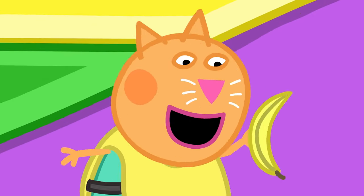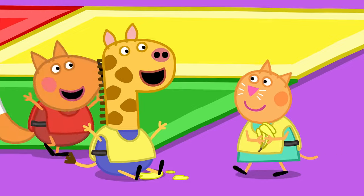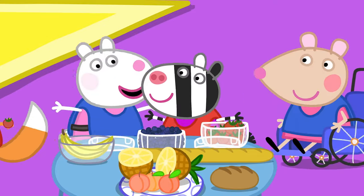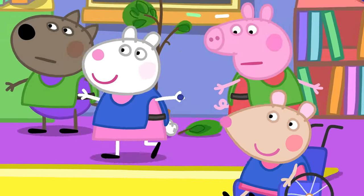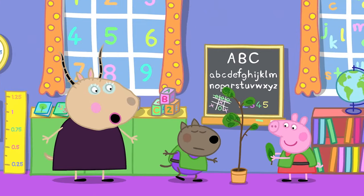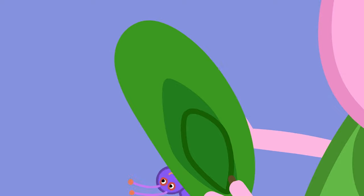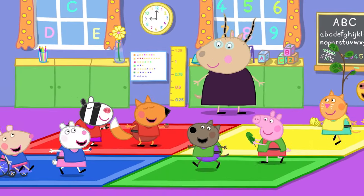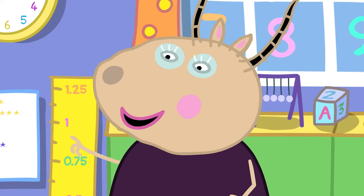Bananas! These are very yellow. Tomatoes are red. Susie Sheep's blue food is a blueberry. Nothing is bluer than a blueberry. This leaf is green. Unfortunately, Peppa, it is not food. You cannot eat that leaf. But a caterpillar can. Well done! Hooray!